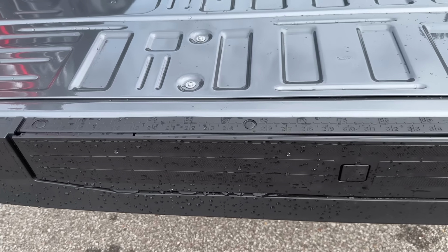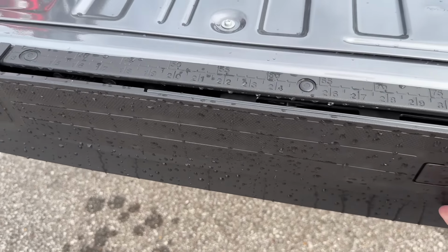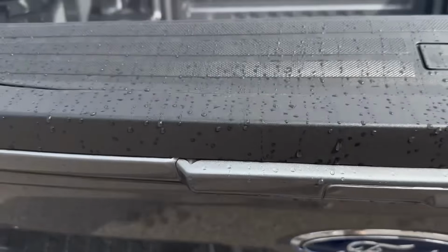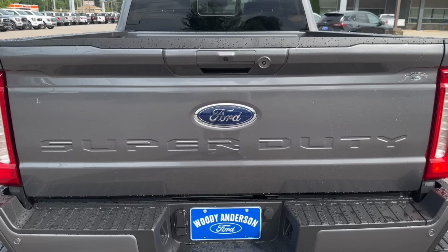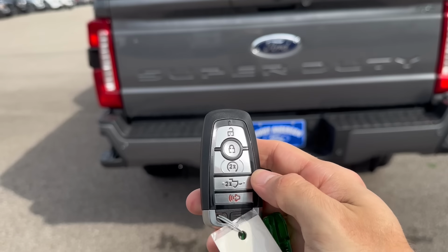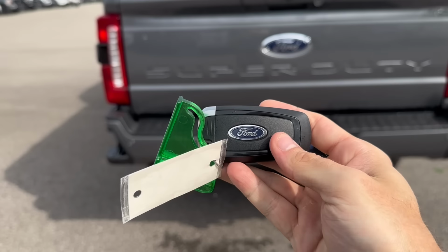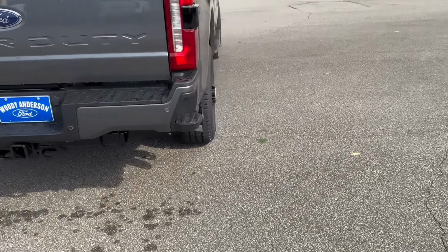Speaking of versatility, here you see the work surface here with the ruler. You also have step-up assist, and the tailgate is very light to push back up. Here's your key fob. You see you got unlock, lock, auto start, tailgate, panic. On the back you got your Ford logo. And let's see how she sounds.